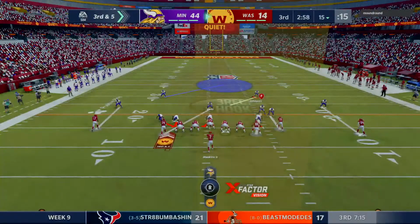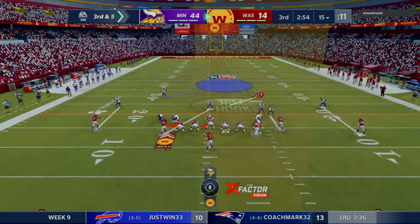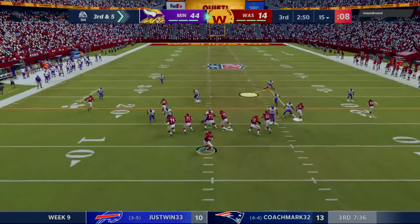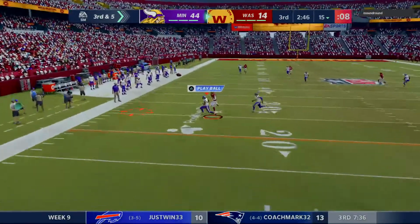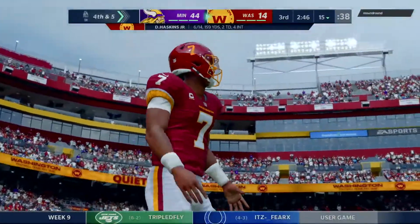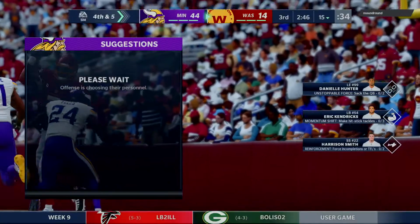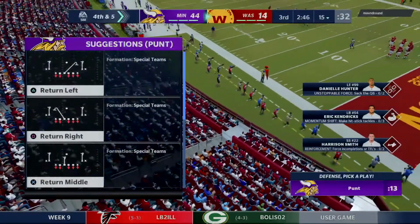Right there, 54, right there, 54, Mike. All day, every day, any day. 54. Operating from the gun. Haskins. And that is incomplete. And those two just haven't been in sync thus far. They've done a nice job against him, but still, with his talent, you would expect them to have more completions to him in this game.